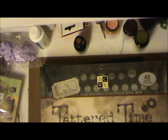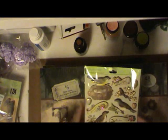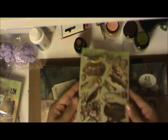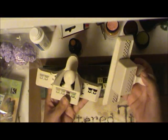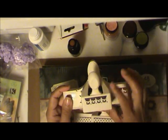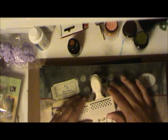Okay, so I also got this one, another one of these, really, really cute. And I got two punches that I just had to open and try. They're both from Martha Stewart. I got this one, it's like a fence. And then I also got this one, the checkerboard.